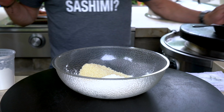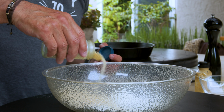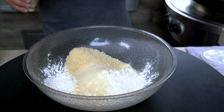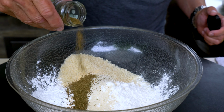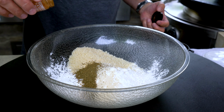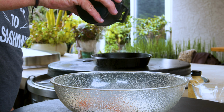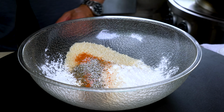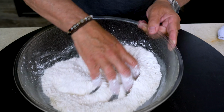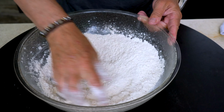Now we'll add our seasonings, because this part's very important. Start with garlic powder, about a tablespoon. Onion powder, about a tablespoon. Celery seed, about the same. Love that. The smell of that is amazing. About a half tablespoon of cayenne. And then some kosher salt and pepper. And we mix. I think the panko's going to do some good things for this. I can feel the grittiness of it in here.